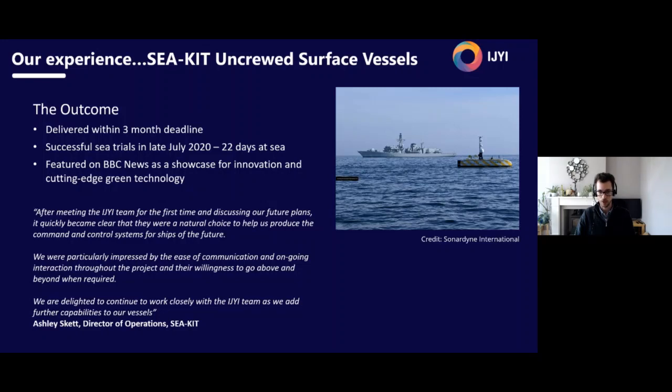Following its departure from Plymouth in late July 2020, they spent 22 days completing offshore survey operations, and returned to Plymouth on the 14th of August. During that time, the USV was remotely controlled around the clock from SeaKit's remote operation control centre in Essex, and completed the mapping of over 1,000 square kilometres of ocean floor off the European continental shelf that had never been mapped before. It was actually featured on BBC News as a showcase for innovation and cutting edge green technology.